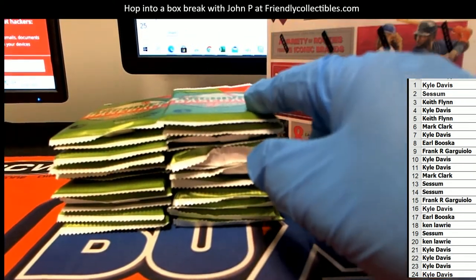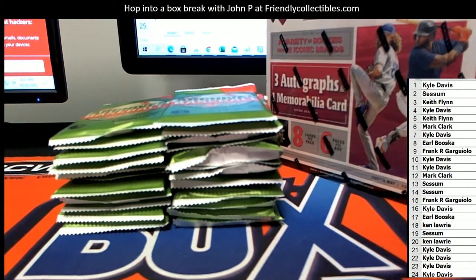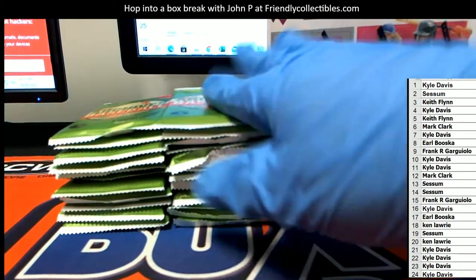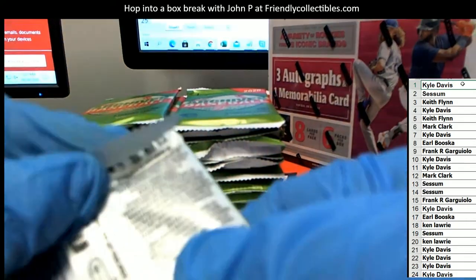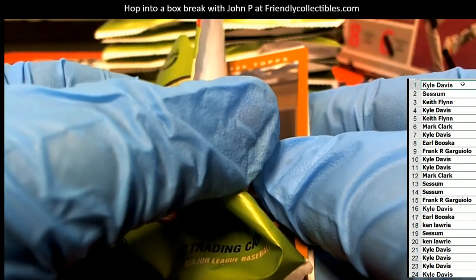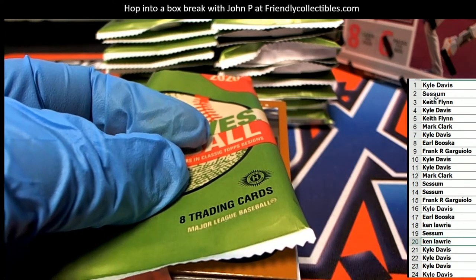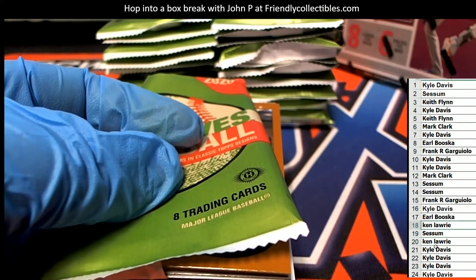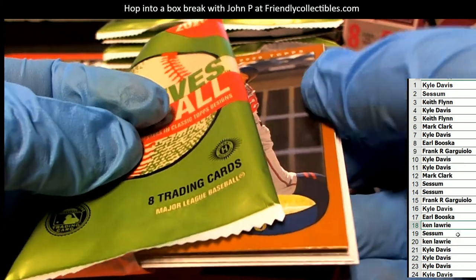It's pack number one here, designated. Let's get to it. Two autos coming up. That's right, Ken, in your packs, you're designated with pack number 20 and 18. So you've been designated with two packs. Right now, pack number one is Kyle's.